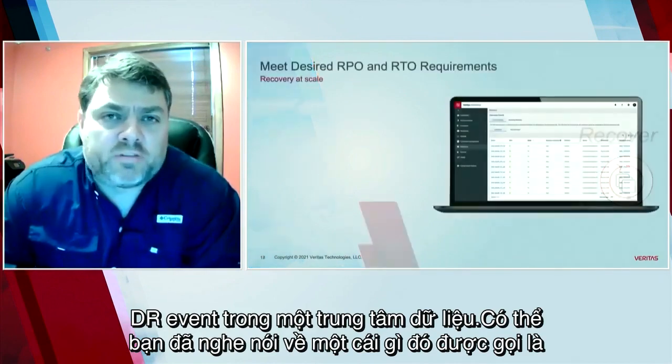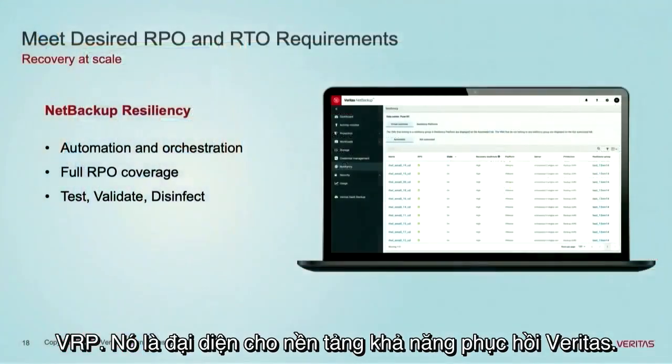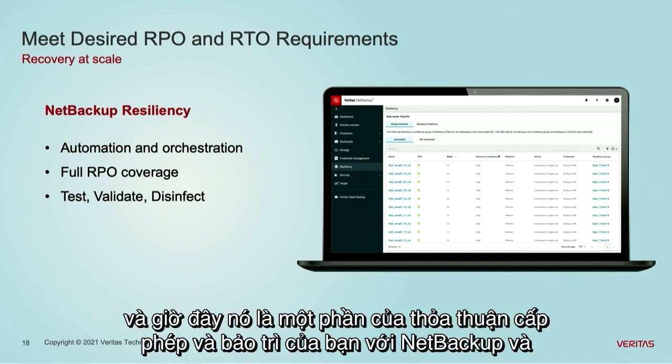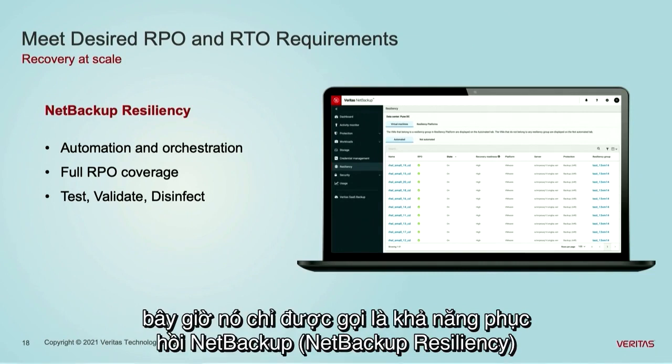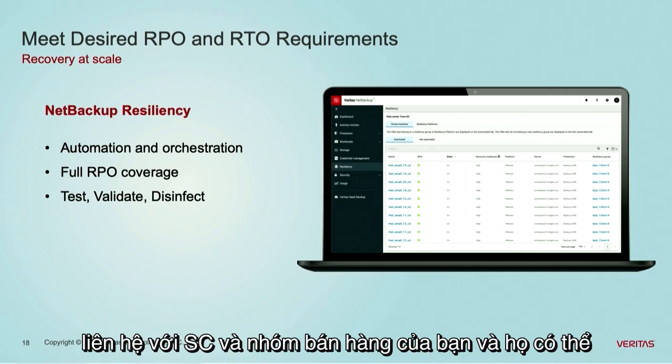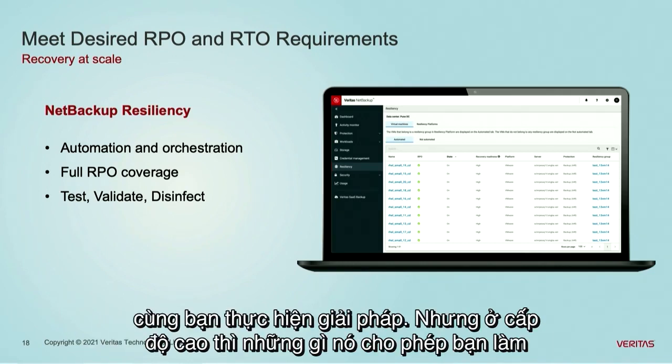So you might have heard of something called the VRP. It stood for Veritas Resiliency Platform. We've taken that resiliency platform and put it into NetBackup, and it's now part of your license and maintenance agreement with NetBackup, and it's now just called NetBackup Resiliency. First message is, if you haven't looked at that, I highly recommend you contact your SE and your sales team, and they can go through this solution with you.